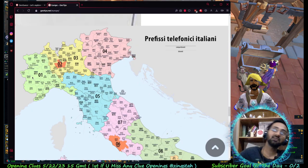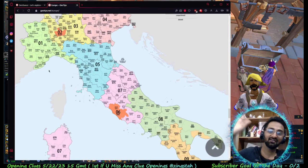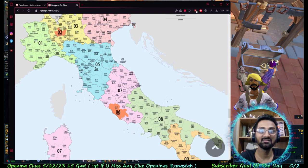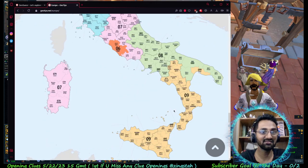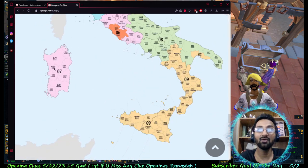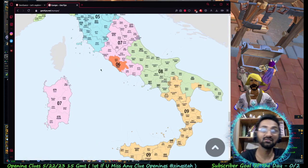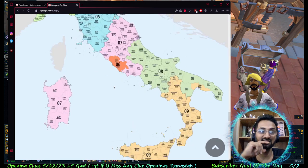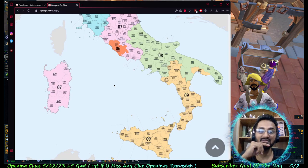Okay, so the top is 1, 2, 3, 4, 5, and then it goes down to 7. For some reason, 6 is this very little corner. Okay. 5, 7, 8, 9. Oh, wait, 7 is also over here. Okay. So 6 is very small. Rome is 6, 06. Okay.